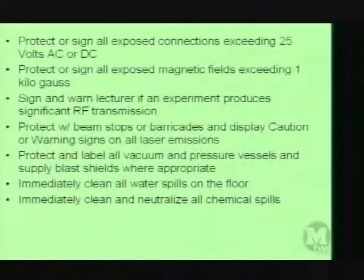Well, a lot of this is stuff that you wouldn't think about unless you were actually setting it up. Voltage, everybody knows that. You don't want to touch high voltage stuff. When I came here, they actually had a DC power supply back here that supplied 300 volts DC, and it was just laying out on the bench. Well, we've done away with that because we like to keep our professors alive.